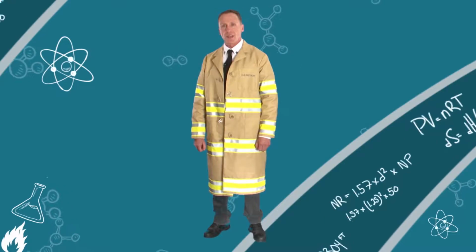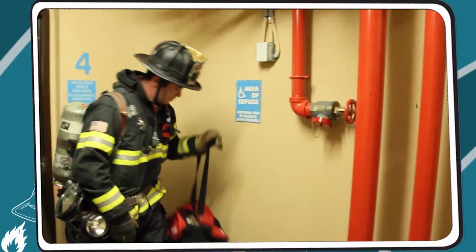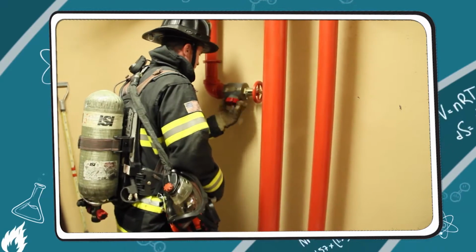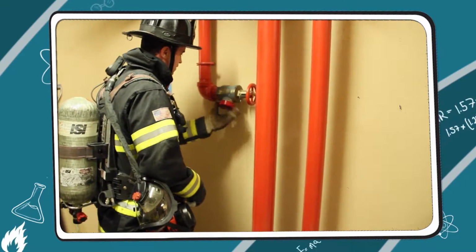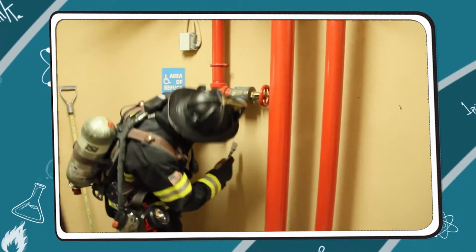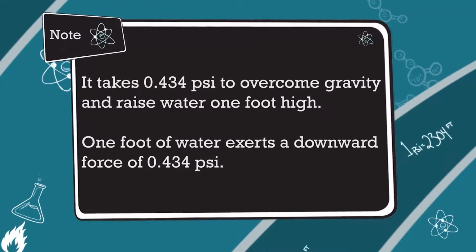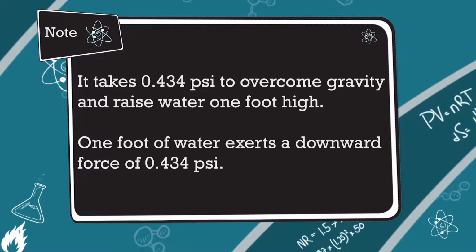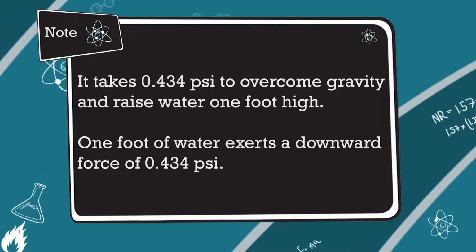We are all familiar with standpipe systems. We see them on calls, building inspections, and pre-fire plans. It's important to remember, when dealing with these systems, the effect that elevation has on pressure. A fundamental principle taught to pump operators is the amount of pressure needed to raise water above the pump, as to supply pressure to nozzles that are operating above the pumper.